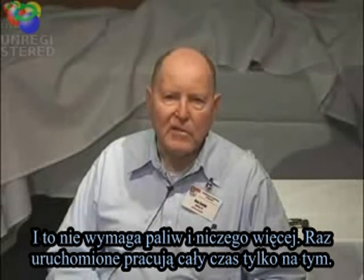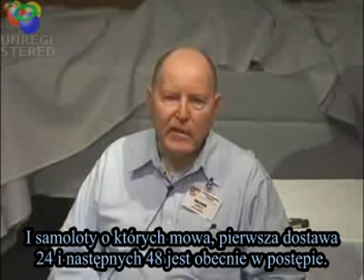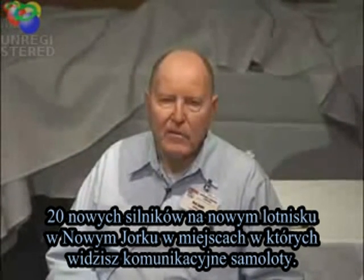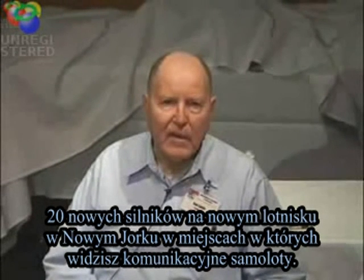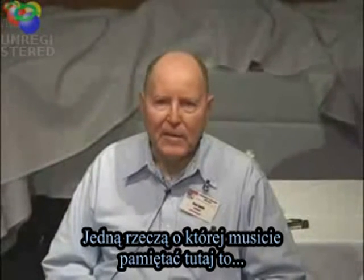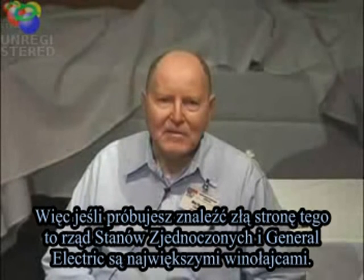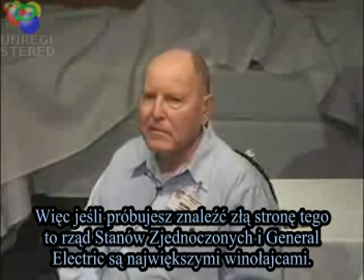Once it's started, it can run on its own. And the aircraft that I'm talking about, the first 24 were delivered, and there's 48 more in progress right now. They're twin engine like the ones at Newark Airport in New York, or areas where you see commuter aircraft. One thing you have to take in mind here is that the contractor on this system was none other than General Electric right here in the United States. So if you're trying to find an evil side to it, the United States government and General Electric are the biggest culprit.